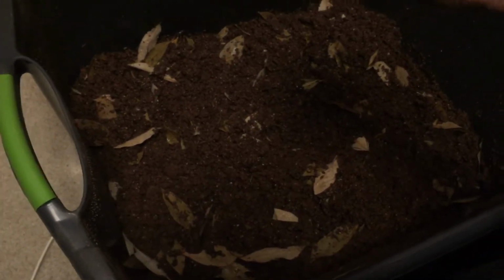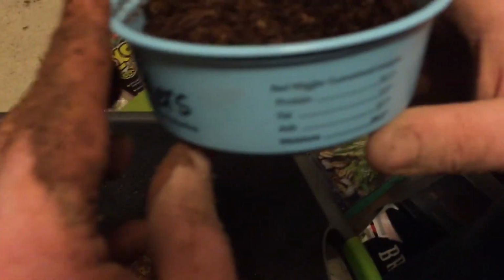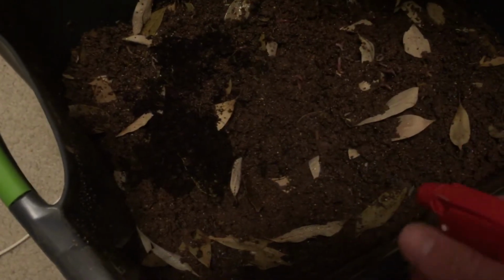So yeah, I'm going to add the worms. Red wigglers by Timberline. Protein, fat, ash, and moisture. So I guess no calcium, but that's fine though. Ooh, there's a lot of them in there. I'll grab like 2 more. Awesome in here. Yeah, that's 2 in here.